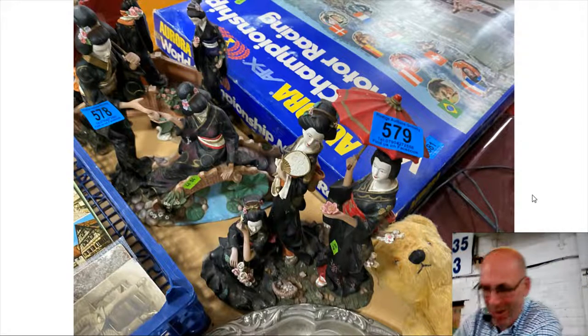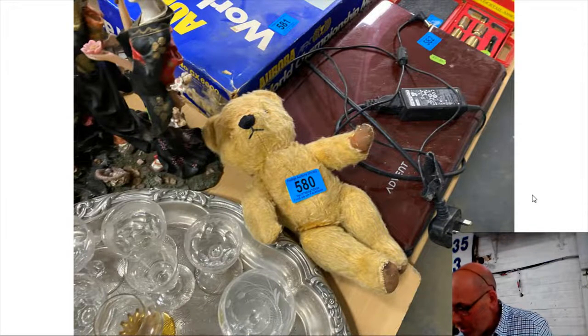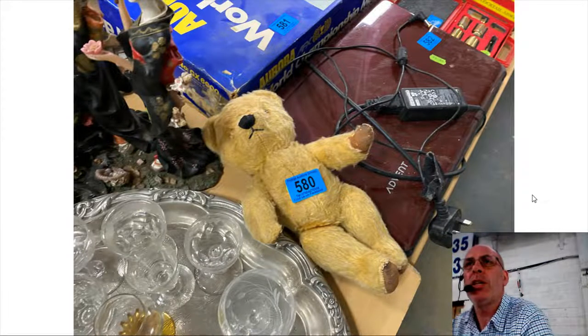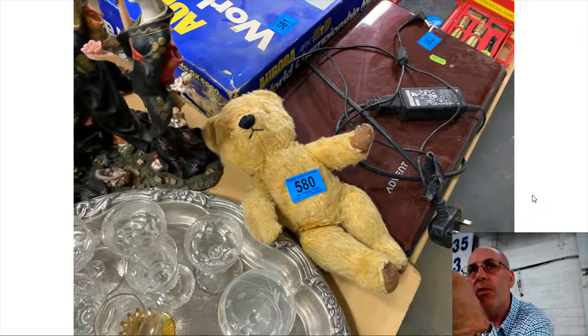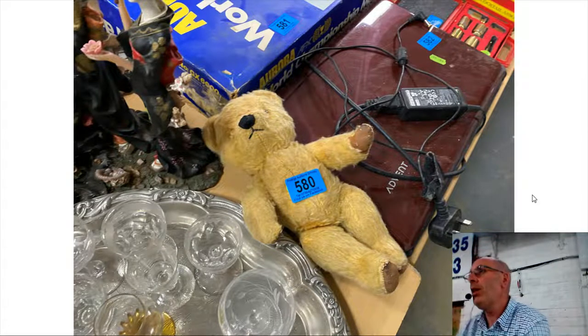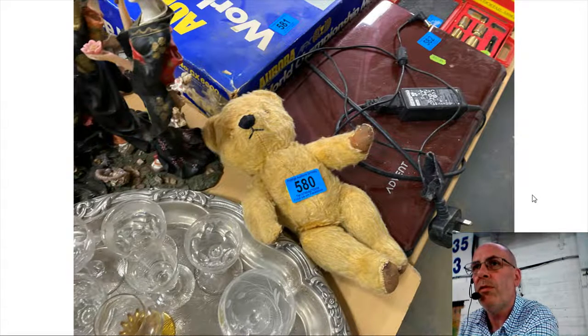Lot number 580 is the old Teddy, the old jointed Teddy. Start me a couple of quid. £2 for this one. £2 on bid, two there and three anywhere. £3 anywhere on this one. Three on bid. Three bid and four. Four on bid and five anywhere. £5 anywhere. Selling away then at £4. £4 to number, was it 1447?